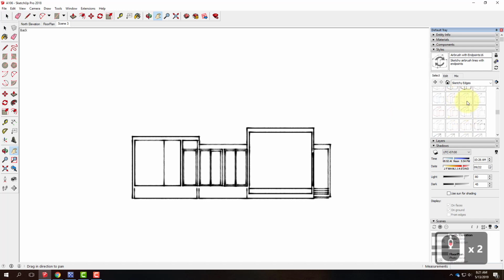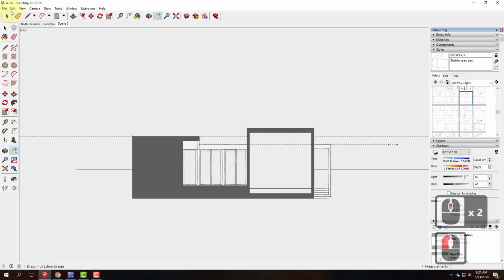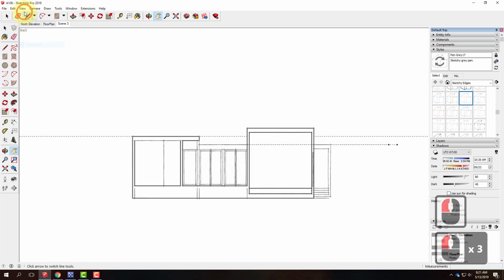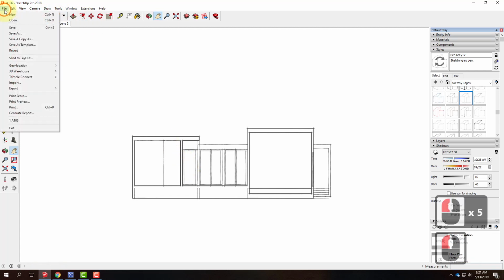And the last one that I liked was the pen gray. We'll pick on that one. Same thing, uncheck section planes, uncheck section fill, uncheck guides, and then I'll go to File, Export 2D Graphic.